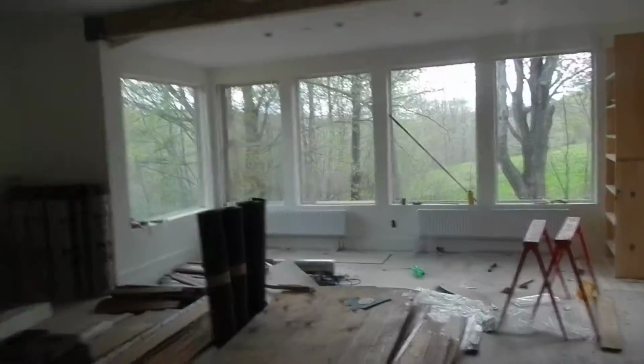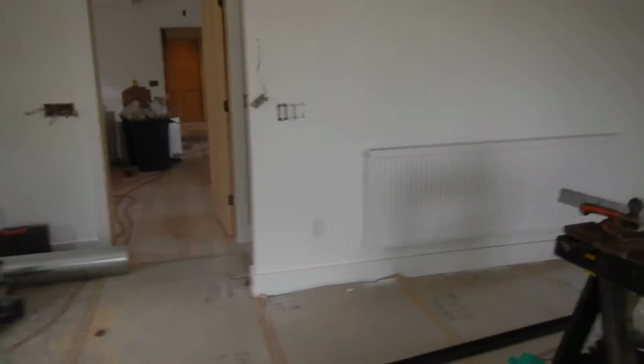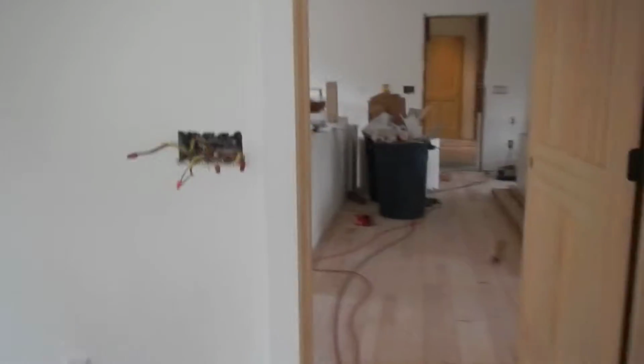They put in heaters down here. Here are the heaters for the living room. You can see them. They fit underneath the windows. They hung this one on this wall here. All right. They didn't do the kitchen yet because they slammed through it. So let's go upstairs and take a look.